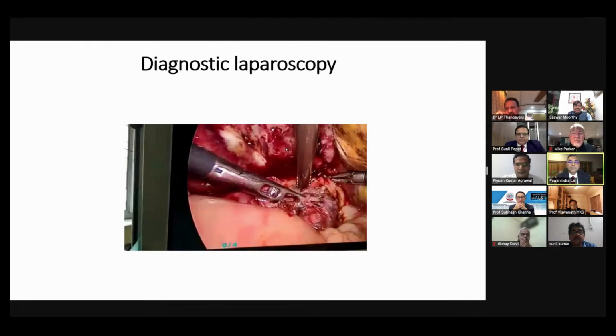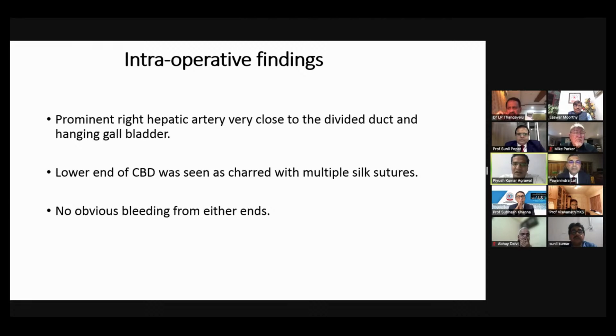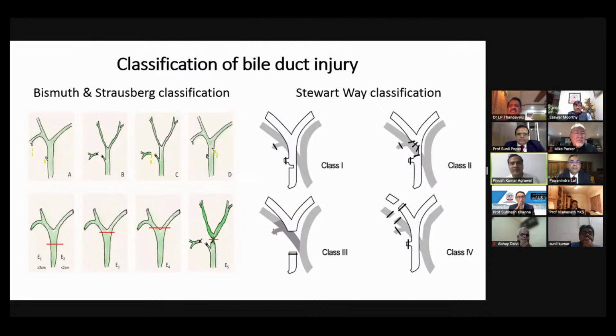So the lower end of the CBD was also seen as a stump with multiple silk sutures, which we thought that the surgeon has tried to suture it, and there was no obvious bleeding from any ends. As per Bismuth and Strasberg classification, this is an E1 type of injury, and in the Stewart-Way classification, this is a class 3 injury, which is the most common, where the operating surgeon misinterprets the anatomy, thinking that the CBD is the cystic duct and divides it completely.